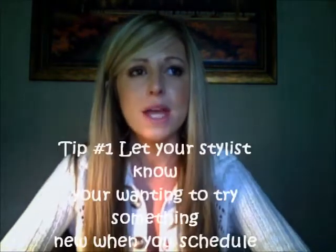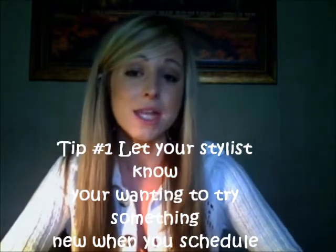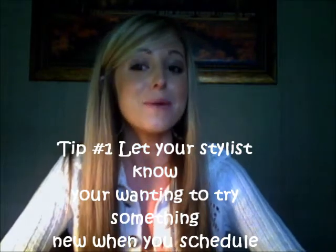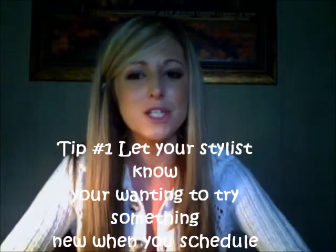The first tip that I'm going to give you is if you're going to try something new, like say you've been going to your stylist forever and you always get highlights. But you know what? You're in a new point in your life. You want to try something new. You want underneath color, or highlights with an all over color, whatever you're going to do differently. Make sure when you call and make the appointment, let your stylist know, because the more time she has to work on you, the more work she's going to put into it, the better it's going to look, because she's not going to feel pressured for time.